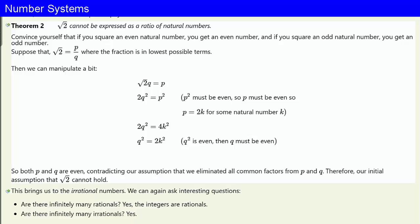Now think about it a minute. You've come to the conclusion that both p and q are even. That is, they each have a factor of 2. But we started out with the very reasonable assumption that we had eliminated all common factors from p and q. This is called a contradiction.